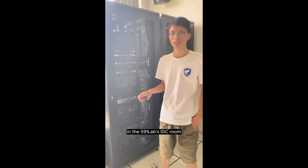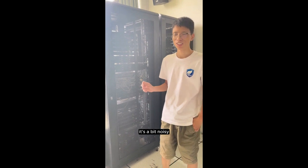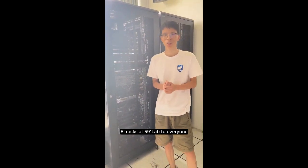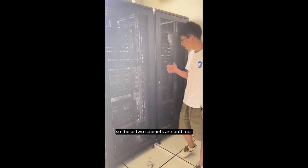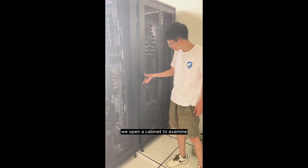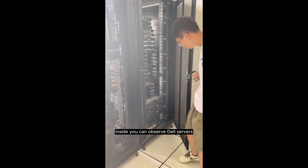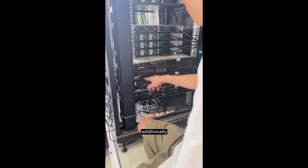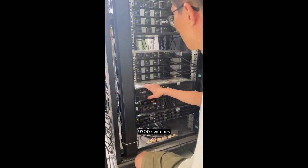In the 591 Lab's IDC room it's a bit noisy. Let me introduce our CCIE EI racks at 591 Lab to everyone. So these two cabinets are both our CCIE EI racks. We open a cabinet to examine. Inside you can observe Dell servers, and the servers are equipped with DNA centers. Additionally, these are 9300 switches.